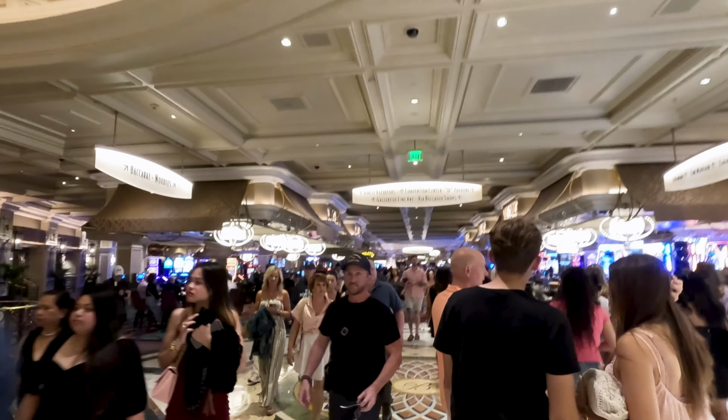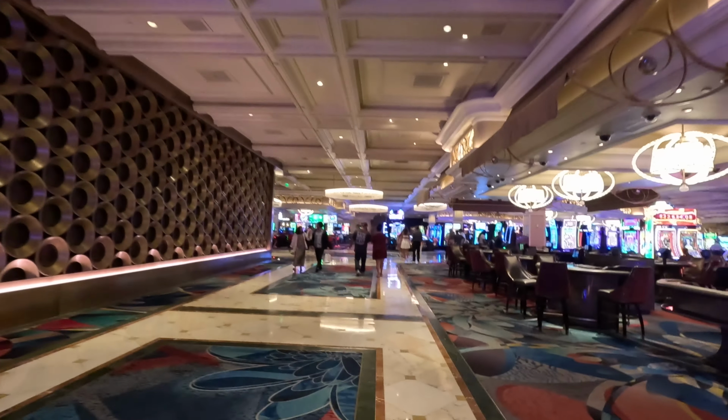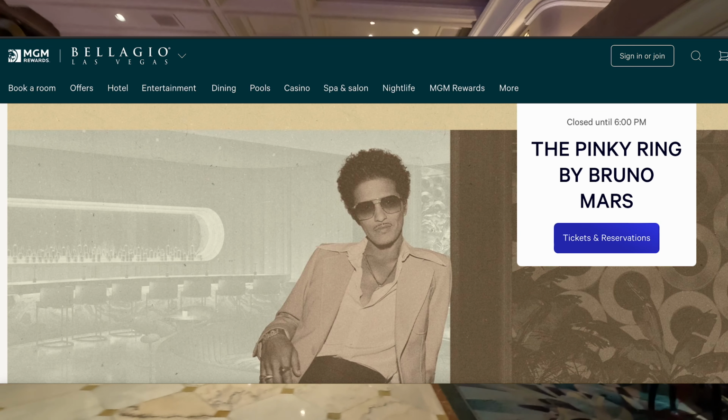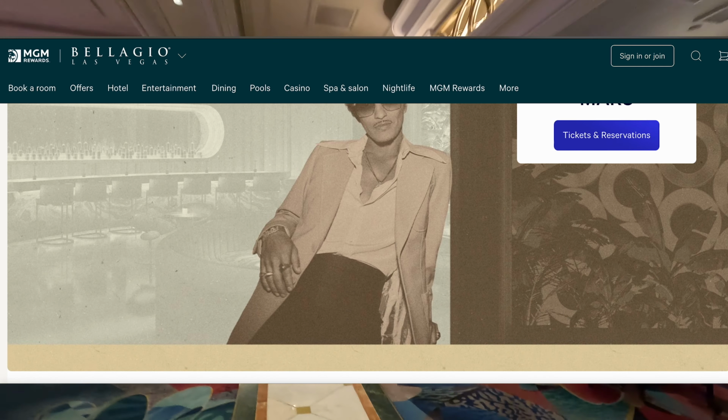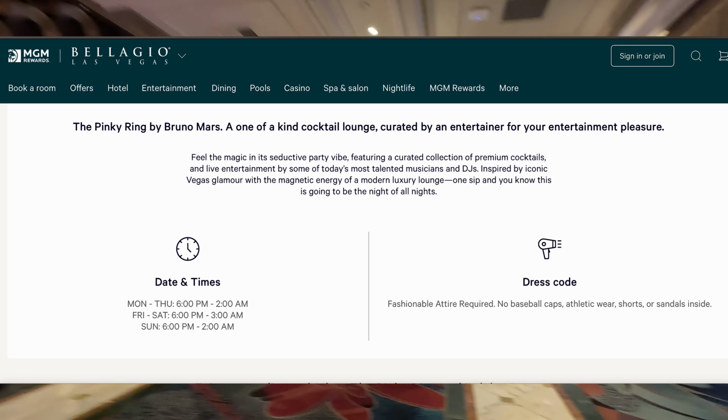the hotel and casino. So I just learned about a restaurant here in the Bellagio called the Pinky Ring, and it was opened by Bruno Mars, and there are no phones allowed in that restaurant.